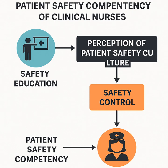And connecting this to the bigger picture, it just hammers home how critical fostering a positive patient safety culture is. Right, that underlying environment. When nurses feel safety is genuinely number one, and crucially, that there's a non-punitive environment for reporting errors, meaning they won't get blamed for honest mistakes. Exactly. The focus is on learning, on fixing the system. When that exists, it significantly boosts their individual control and their overall competence. It's not a quick fix, though, is it? Building that kind of culture takes time.